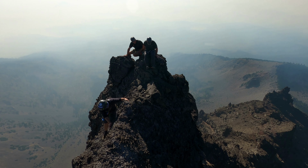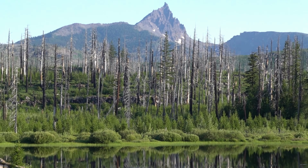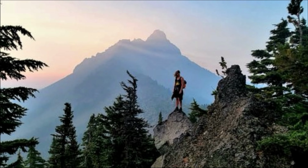Overall, this mountain gets a bad rap for being really terrible rock. Personally, I find that if you stay on route, it's pretty decent. If you get off route, it can get deadly. Round trip, it's about 14 miles and 3,000 feet of elevation gain. I think Three Finger Jack and Mount Washington are pretty similar in difficulty, with Three Finger Jack being a little more exposed and Washington being slightly more technical.